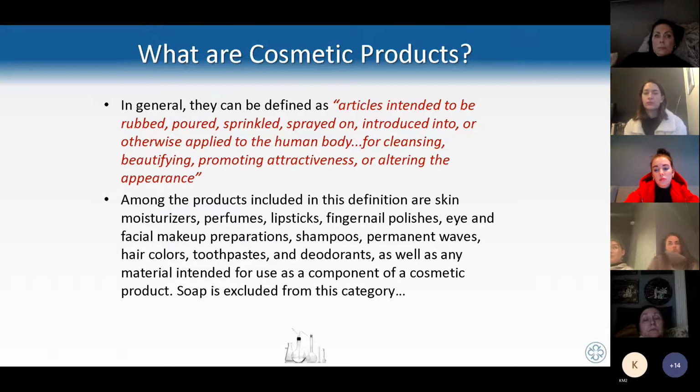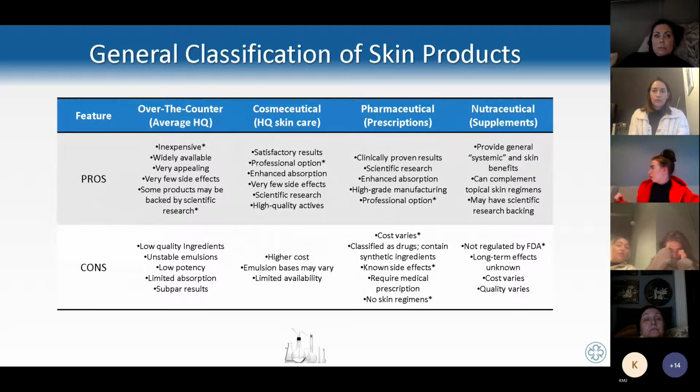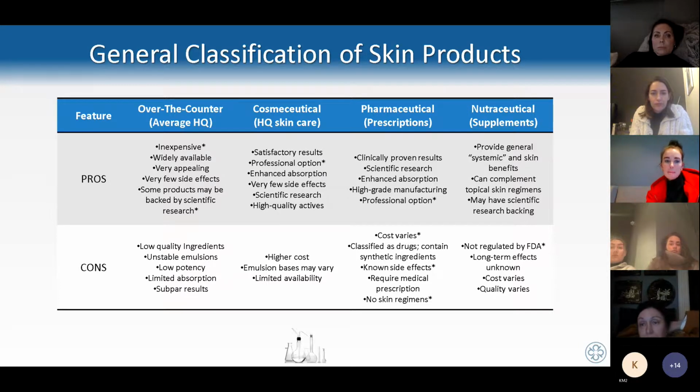That line that, let's say, defines the difference is getting thinner and thinner every time because cosmetic products are getting better at what they're doing because of all the available technologies. So this is important to consider because that will determine how you want to address a skin with a particular treatment. So in general, we have a classification that has withstood the passage of time. And this is how we know if a product is effective or what is the reach of that effectiveness.